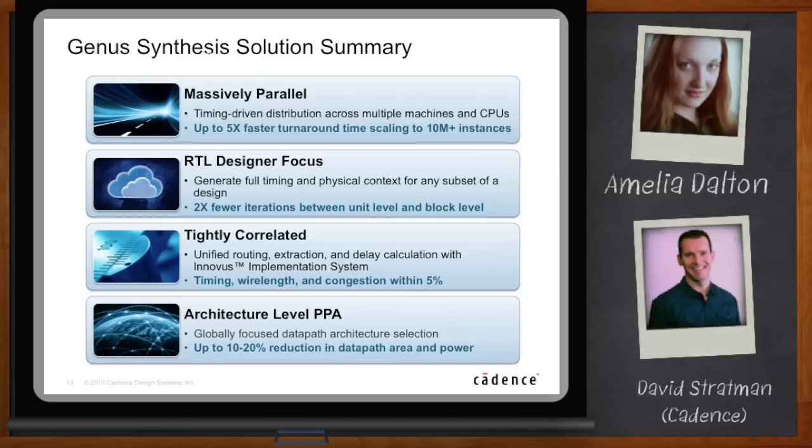Thirdly, we really doubled down on correlation, and we used the introduction of both Genus and Innovus as an opportunity to align engines across the board from front to back within Cadence. So routing, extraction, placement, all of these things are now shared to some degree. It's delivering really strong results in correlation, generally in 1 to 2% of all the key metrics you would expect: timing, wire length, congestion. And then lastly, all that productivity is great, but end results are also what we're measured on. And so one major feature of Genus is this architectural level PPA solution where we focus in on key data path regions, squeeze as much area out of them as possible, but still meet your timing goals. We've seen on average nearly a 20% reduction in area, and certainly anytime you're reducing area, there's also a power benefit as well.